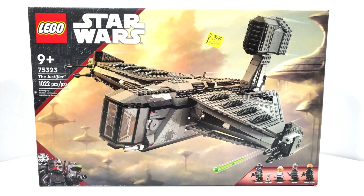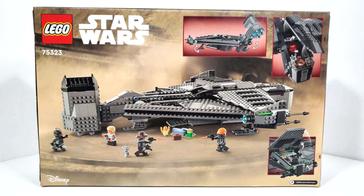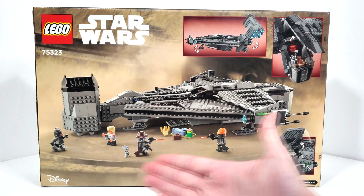Looking at the box art design, you get that dark red strip and some of your Bad Batch members down below. Looks like we have Camino maybe as our background. Can't really tell. I know this is someplace probably from the show in which this ship premiered in an episode. To be honest, I don't even know how this set came to be because this is just such an odd choice for LEGO to make this price point of a set for, considering this has really only showed up in like one episode.